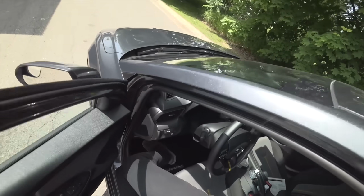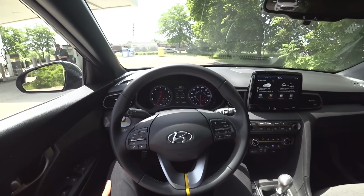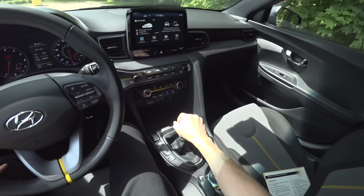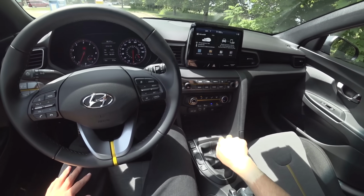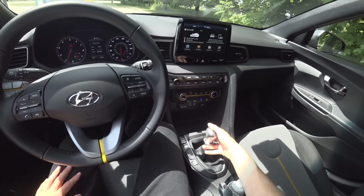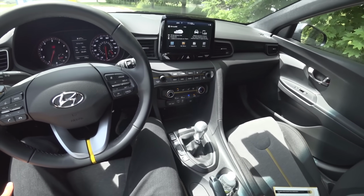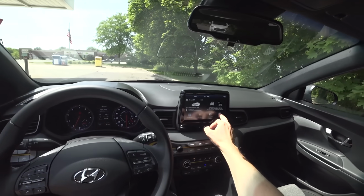This 1.6 liter turbo puts out 195 pound-feet of torque and 201 horsepower through this 6-speed manual transmission. This shifter is a B&M short shifter, just a little bit shorter than the standard shifter on the regular turbo, like the Turbo Ultimate. And you've got different drive modes. You've got a sport mode, a normal mode, and you can actually go in here.